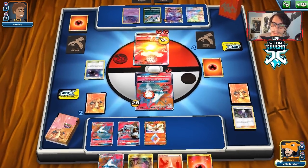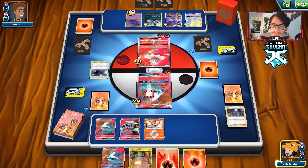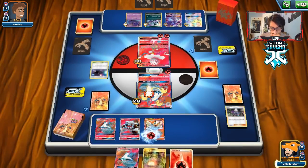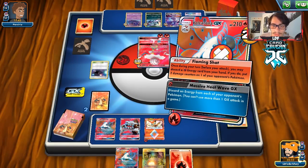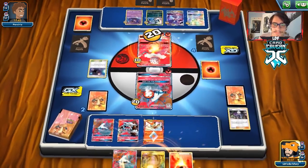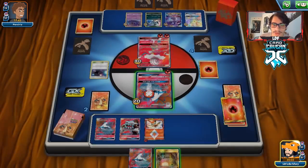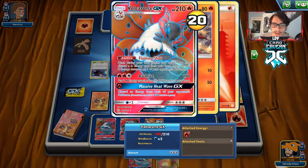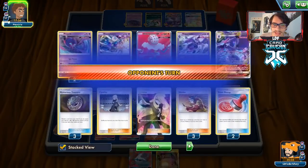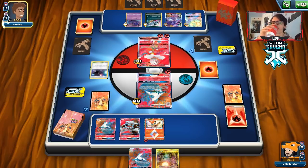Okay, none of them really help. I guess we just build up Victini here and just spam Flaming Shot. Not really a fan of playing Hearth, because it kind of helps my opponent. So I think I'm going to hold off on it. We should be good to win the game next turn, though, if they knock me out, because we got Victini. They could maybe snipe me, knock out Victini that way. Maybe we're not out of the clear yet. We'll see what happens here.